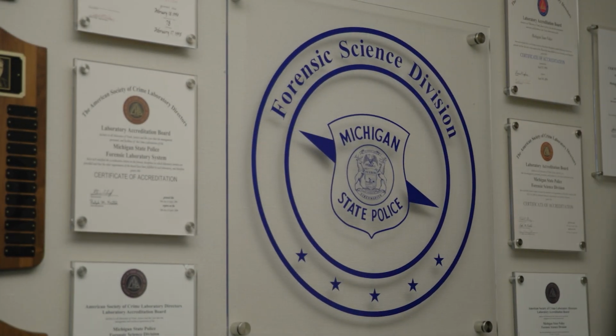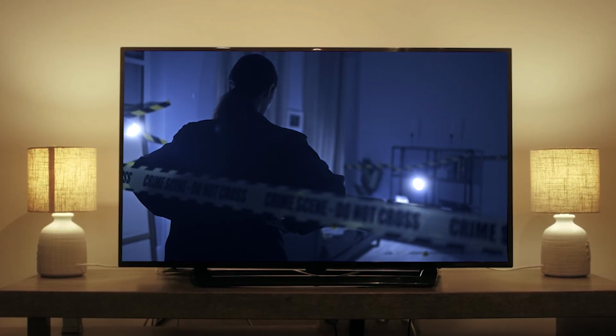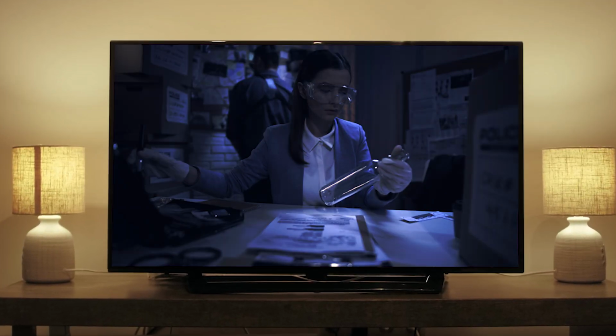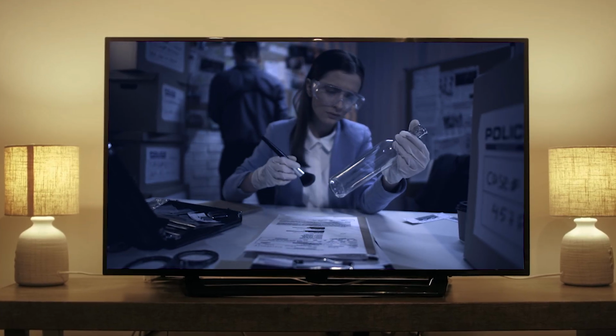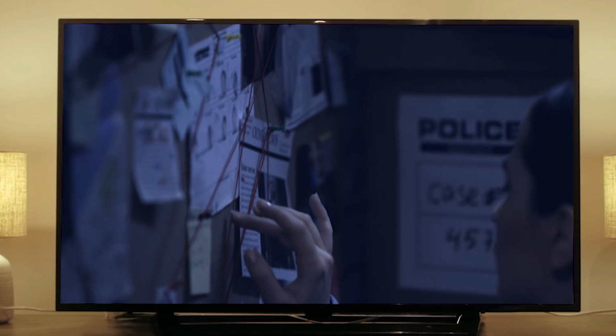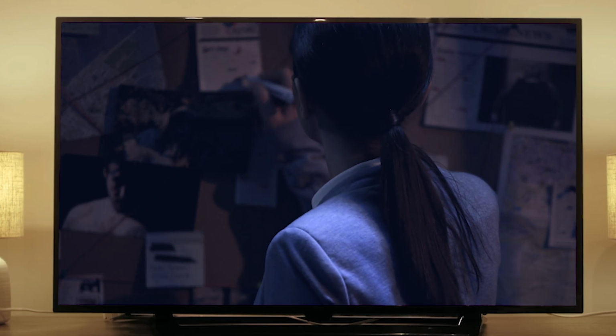What we do here in the Latent Prints and what you see on TV, there's a big difference. On TV, you tend to have your movie star that starts at the beginning at a crime scene, and then that person tends to do all of the tests. Here in our lab, we're much more specialized. I know on TV it looks a lot more glamorous because your detectives and your lab scientists are in high heels and nice outfits, but we wear lab coats and goggles here.